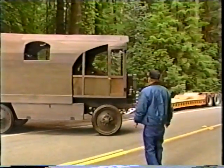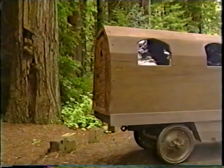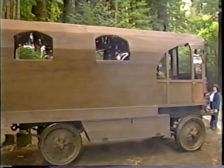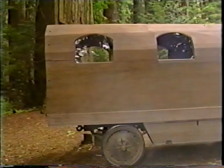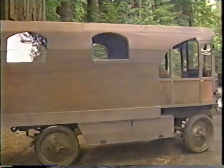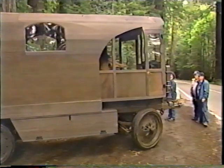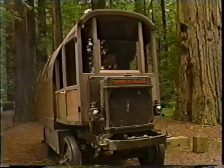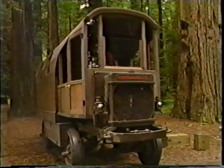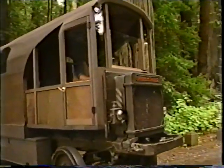You want to back in? Yeah. We got a lot of room on this side. We'll be close, we got it. That got power steering? Yeah, right here.